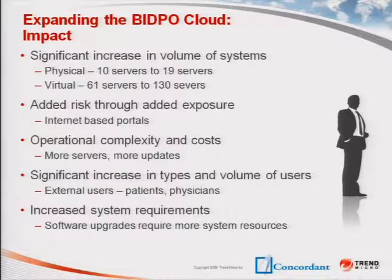I'm beating that one to death, but everyone who works in healthcare knows, physicians, it can't be done. Significant increase in volumes and type of users, hit on that. We're adding external constituencies and increased system requirements. The EMR software market is an interesting market.